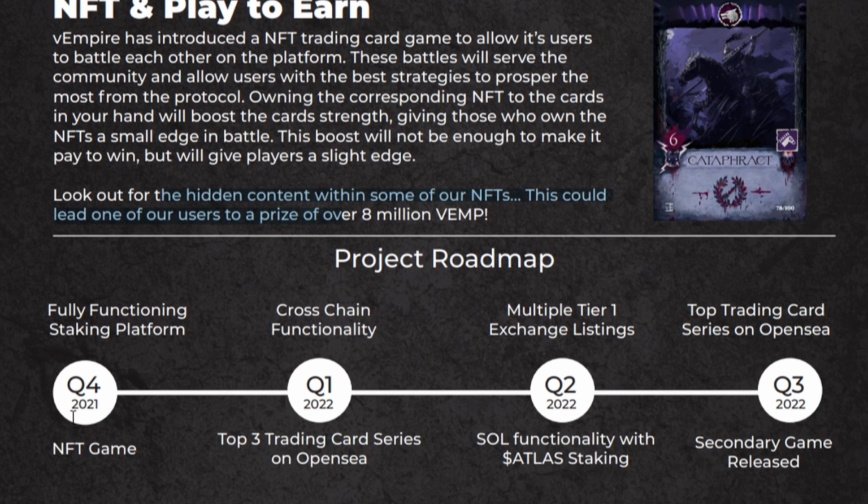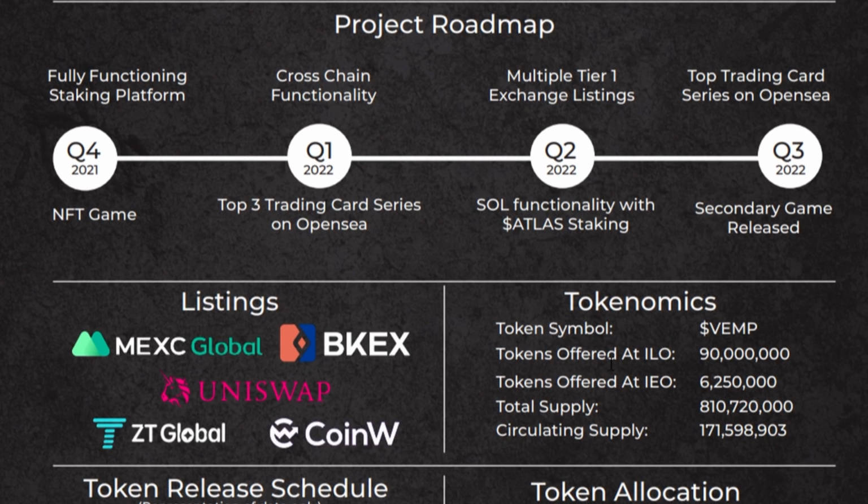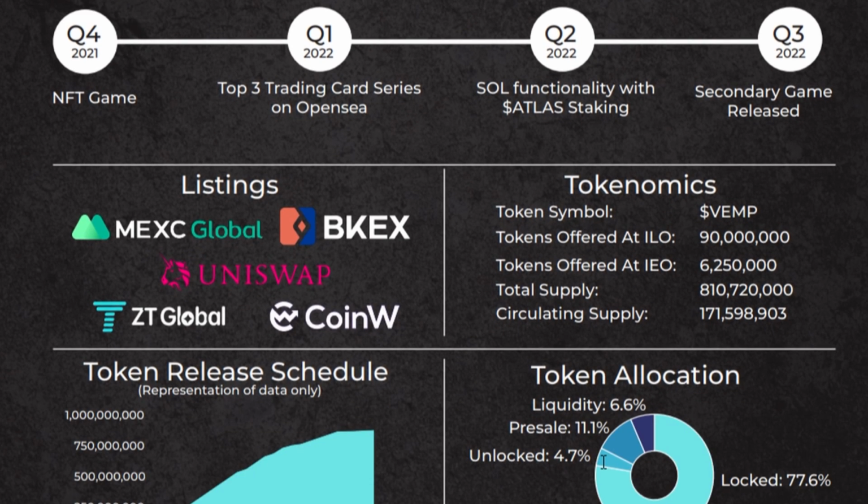You have their project roadmap in Q4 2021. You're going to have their NFT game, which is right now, so that's going to be out soon. You have the top 3 trading card series on OpenSea. Then quarter 2 will be Sol functionality with Atlas staking, so Star Atlas if you know that token. And then you have top trading card series on OpenSea. Secondary game will be released by quarter 3. And then you can see the actual token allocation, tokenomics, whatever.